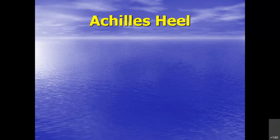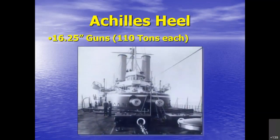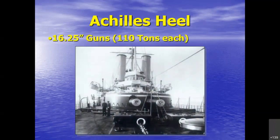So as you might expect, in this period of great innovation, there were design faults. It's got to be a bit of trial and error. And the biggest Achilles heel was the 16¼-inch guns. The barrels weighed 110 tons each, and the turret weighed just over 200 tons. So you got 450 tons, approximately, sitting on the foredeck. This meant it had to be mounted quite low so that the stability was kept to a good range.